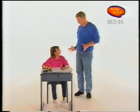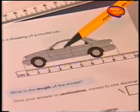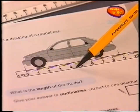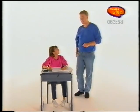Now look at the first part of that same question. Well, there's a picture of the model car with a ruler underneath it, and it says, what is the length of the model? So what am I supposed to do? Well, they want you to measure it. There are often questions like this to see if you can measure things accurately. So that's something worth practicing, like using a ruler.